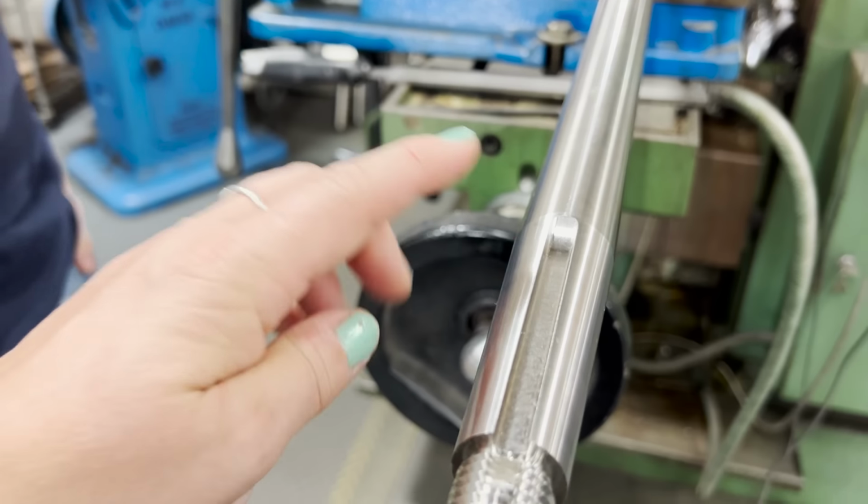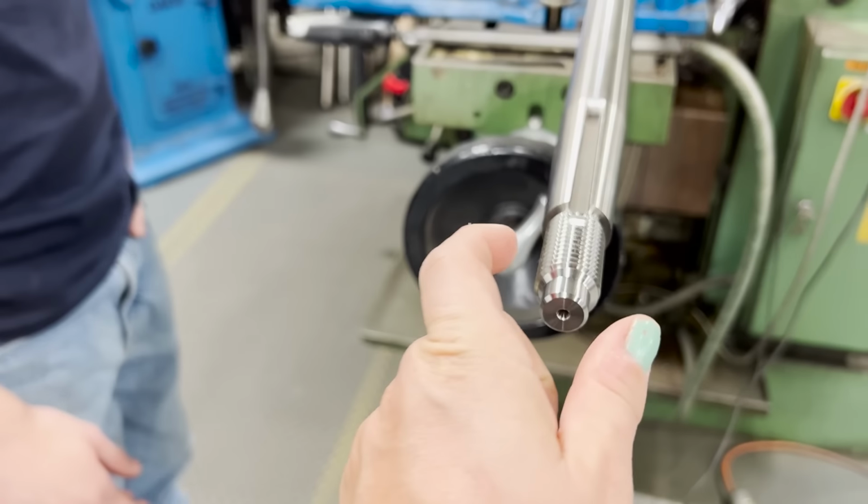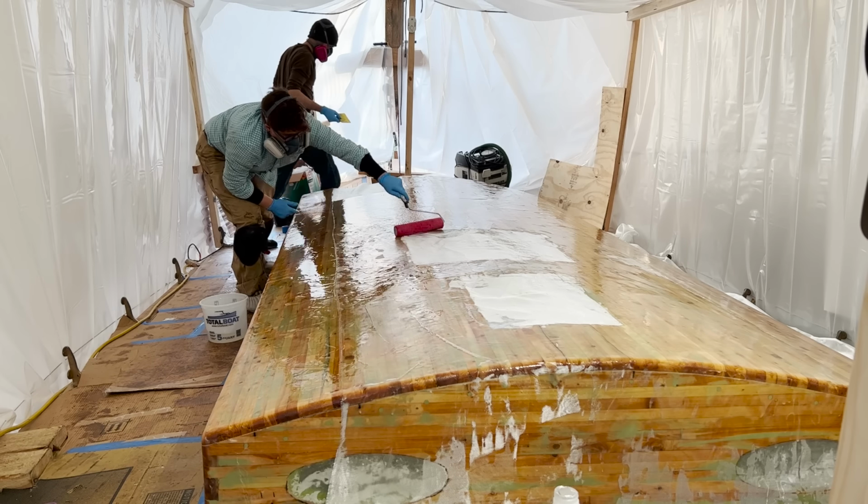This week, a visit to a high-tech machine shop to see the prop shaft getting made. Then back in the boathouse, Steve and KP cut out the holes for the port lights before fiberglassing the housetop.